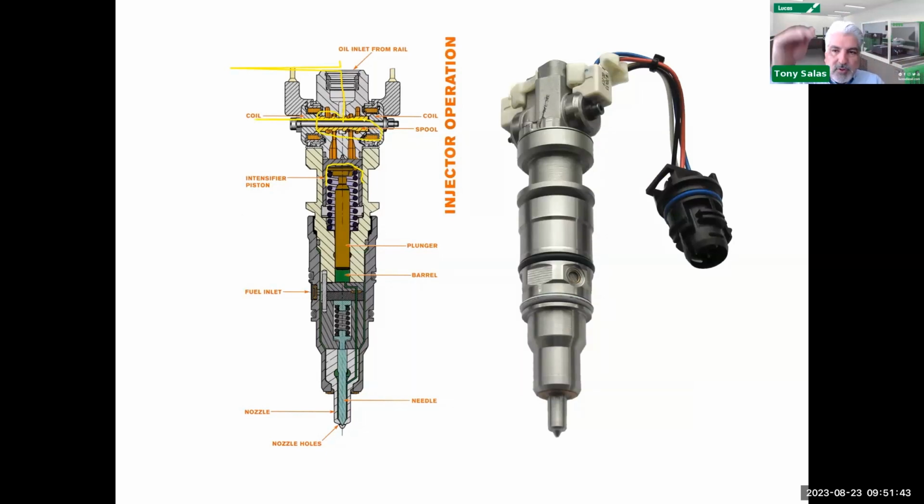High pressure oil comes in, it pushes down on the intensifier pistons, which down here pressurizes the fuel right there, okay? Now, high pressure oil pushing down on fuel pressure is going to pressurize the fuel and take it to somewhere around 3,100 psi. So it's a 7-to-1 intensifier piston. That's a whole different chat.